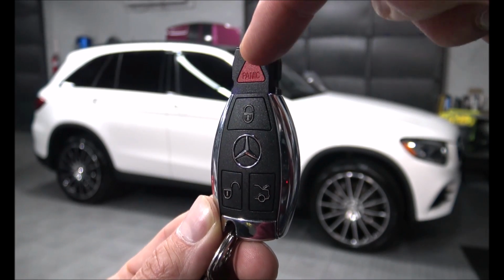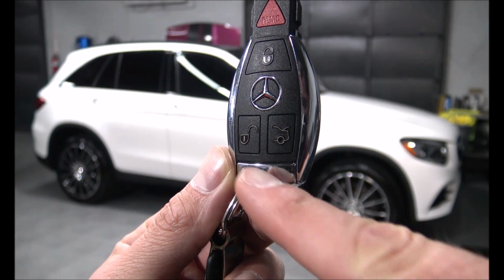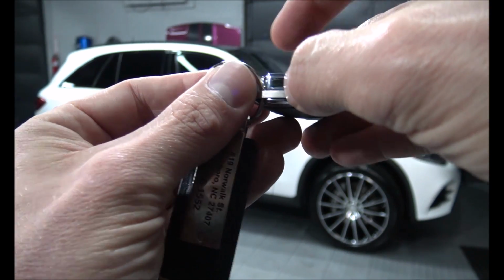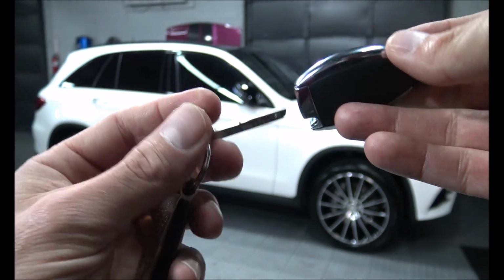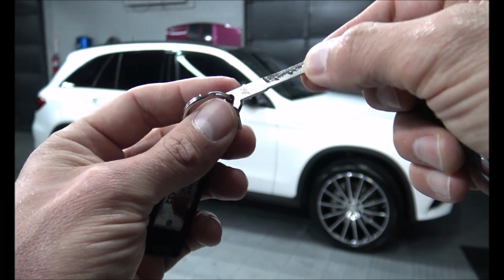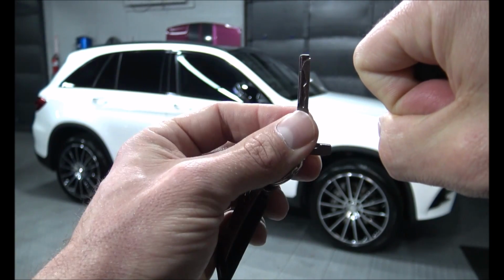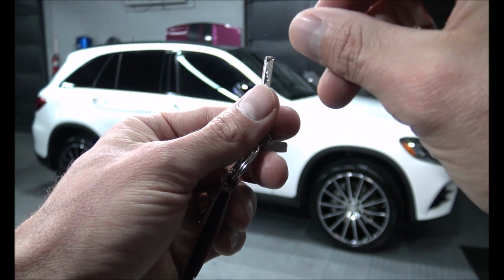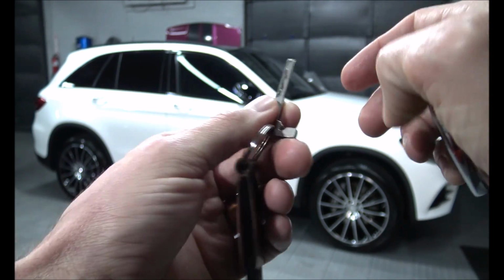Really good looking. You can see at the very top here you have your panic alarm button. That is your lock button. On the bottom left you have unlock and then the rear hatch. In the bottom of the key you have a little lever that you can push to the right and pull out a key that's hidden inside the key. It's embedded. And with this key you're going to unlock the driver's door. You'll actually pull the handle open, stick this key up into a little slot, and it will open a plastic piece off of the door, which will give you access to a keyhole to put into the door.